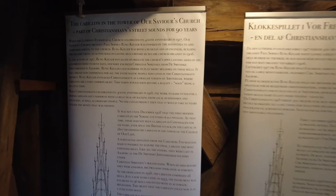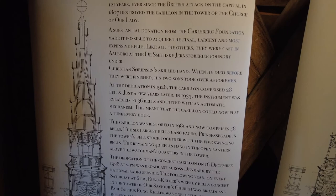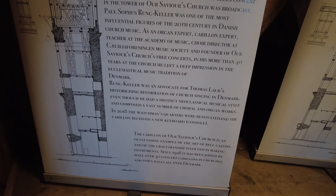Any of this in English? Here we go. I can take a breather. Read it away. Pause as needed, everybody. Okay, that's a lot of reading. Okay, moving on. And now it's spiral staircases.